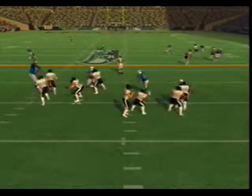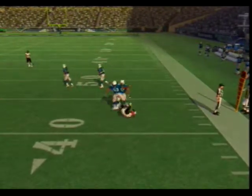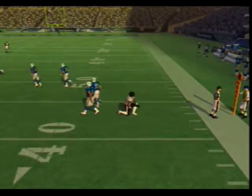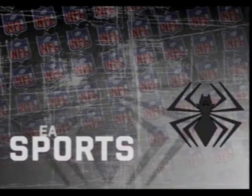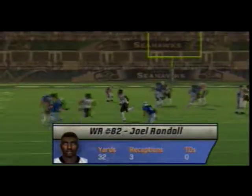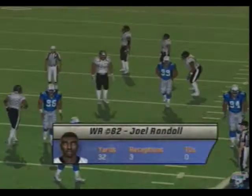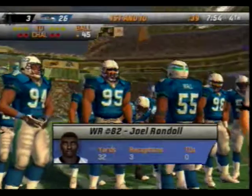Drops back. Pump fakes with the throw. Butler is the guy who's there to bring him down. Perfect execution to get this first down. Look at it here. He knows how far they have to move the chain, and he gets it by making the right decision and laying it in there like that.